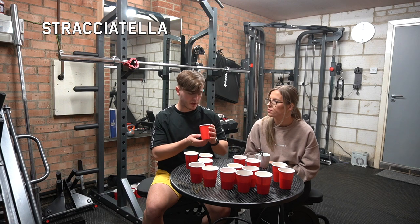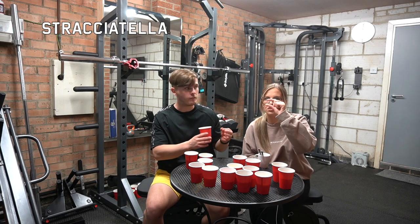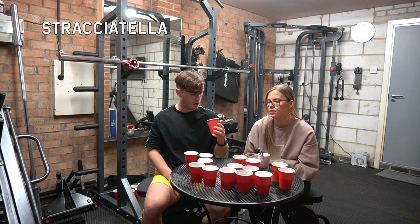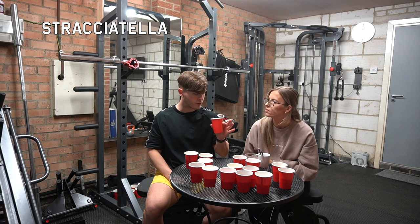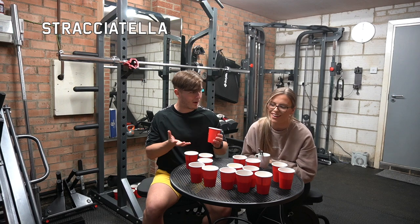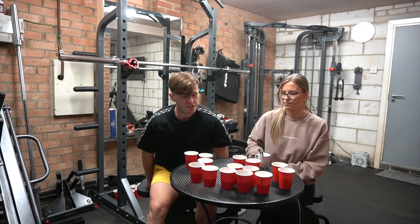But it smells nice. It would taste better if there wasn't that much in it. Yeah, it's just a bit too thick. But it tastes nice though, which I'm quite glad about because people ask me about the flavour all the time and I never know what to say. I've never tried it, but I didn't want to buy a bag because I was like, what if I don't like it?